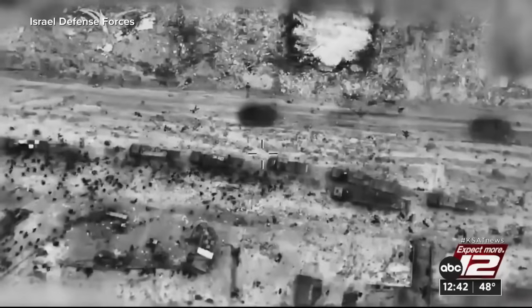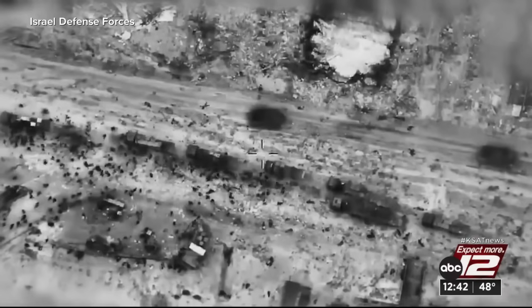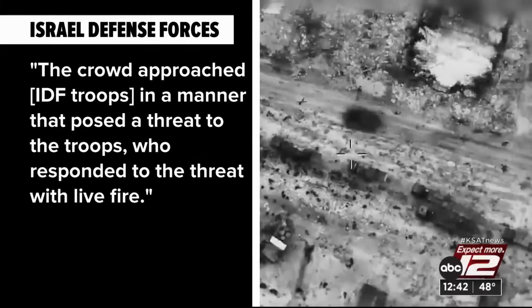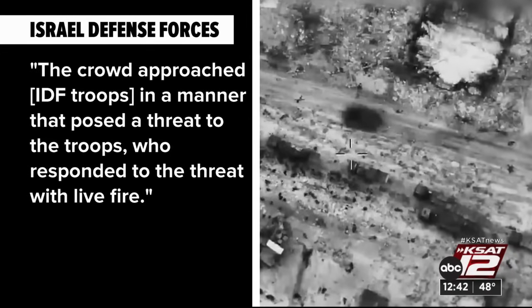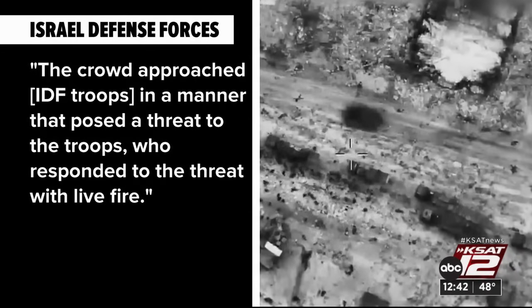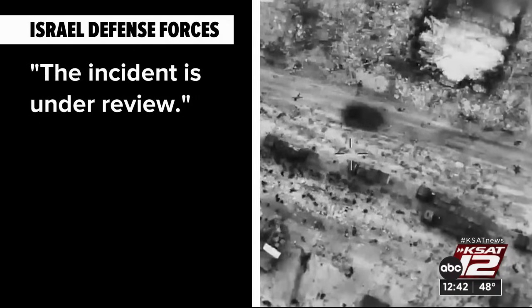An IDF official says after the stampede, the trucks drove towards a checkpoint and that the crowd approached IDF troops in a manner that posed a threat to the troops, who responded to the threat with live fire, adding the incident is under review. This man says as they ran towards the food, the soldiers shot them. It's obviously a tragedy, but we're not sure of the specifics quite yet.